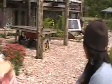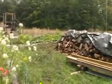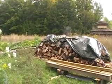Are you totally off the grid here? We are. This will be our fourth winter. And you heat with firewood as well? We have a masonry stove. We just got our delivery of firewood. Oh, we're selling firewood as well if you need any.